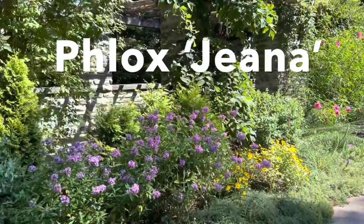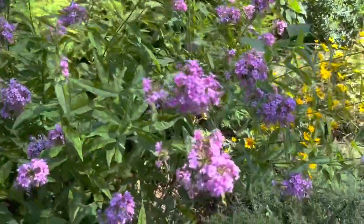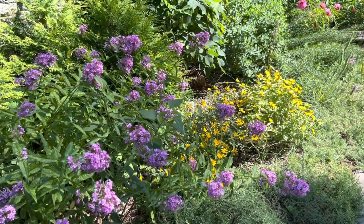Of course, this looks like Phlox Gina. Distinguished by much smaller flowers. It is a pollinator magnet, but unfortunately has not done well for me in central North Carolina.